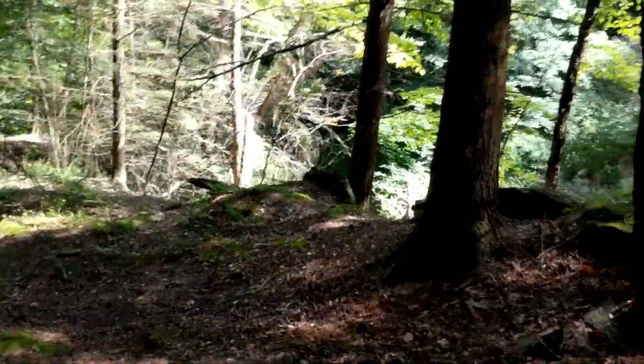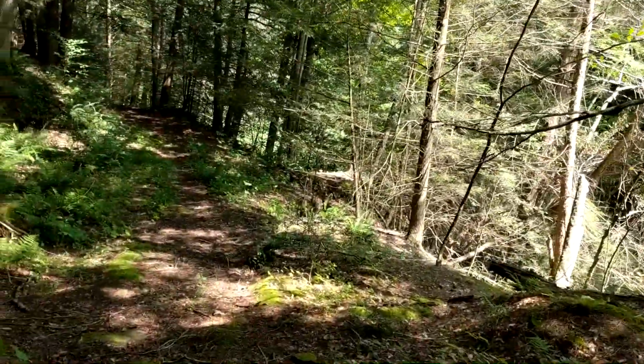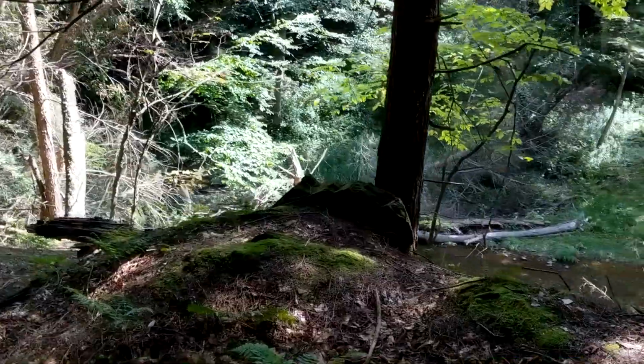It's not very well marked. Not very well marked at all. This is kind of cool. This seems to take me down closer to the water, which is kind of what I want.